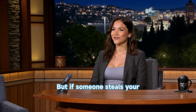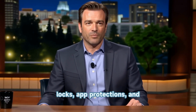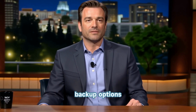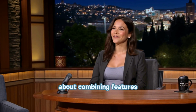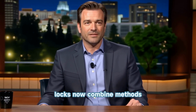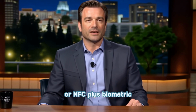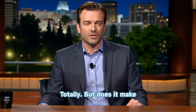But if someone steals your phone and you don't have good security on it, they could get into your house. True. It always comes back to layers of security: phone locks, app protections, and backup options. Exactly. No system is perfect on its own. It's about combining features smartly. I read that many modern locks now combine methods, like fingerprint plus PIN or NFC plus biometric. Yeah. Two-factor authentication for your front door. Pretty hardcore, but smart. Totally.